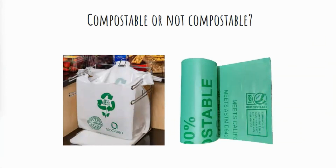What about these bags, these plastic bags? They have a symbol on them. What's that? Well, the one on the right says it's compostable. The one on the left says eco-friendly. I don't think the one on the left is compostable. I think it's just recyclable or made of recycled something. Hard to see. But the one on the right, I've seen those before, and they supposedly decompose. You can put your compost in them.